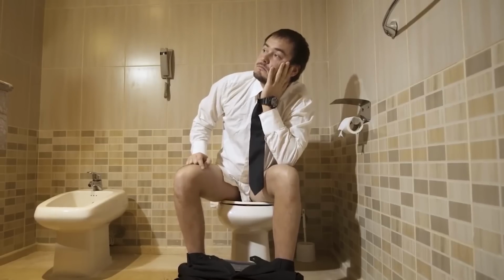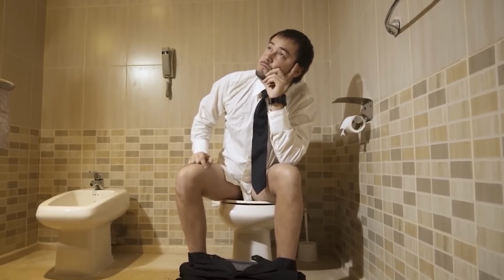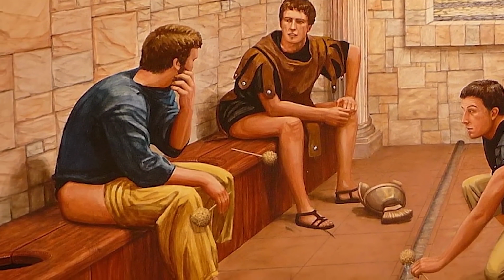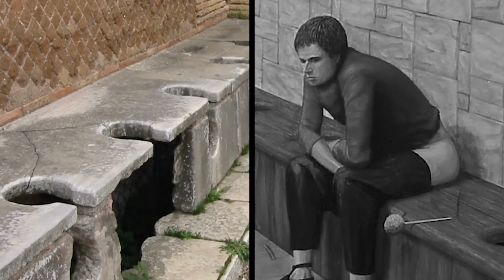In today's society, the idea of going to the bathroom in front of other people is appalling to most, but it was just a part of everyday life for the ancients, and it was even seen as a chance to socialize. After all, you might as well catch up while you're sitting there.